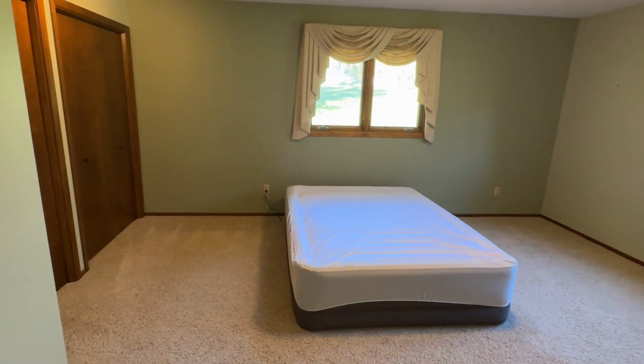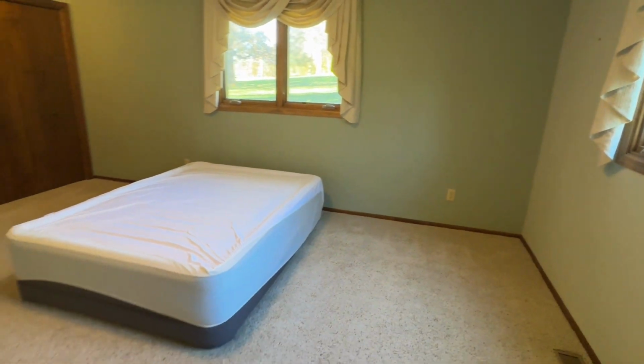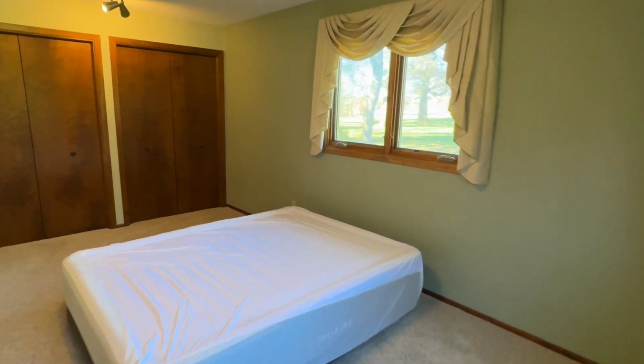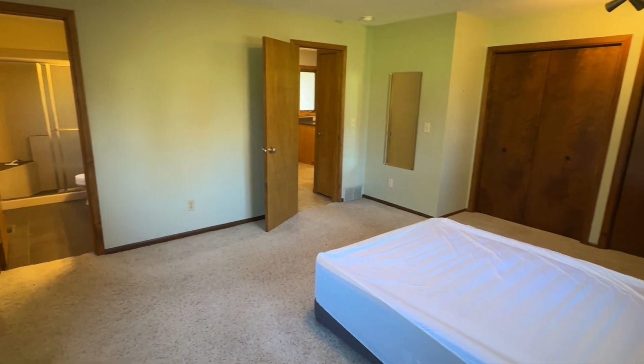All right, we'll check out our second bedroom here. This is the primary bedroom. You can easily fit a king size bed, no problem. I love the green, kind of sage color on the walls. Got soft plush carpet in here.